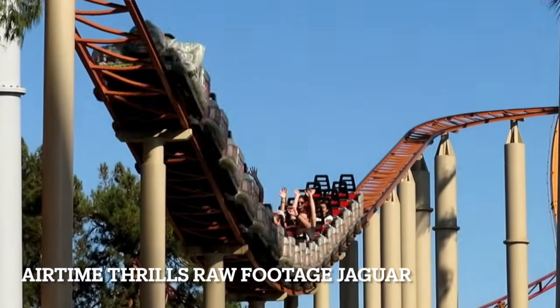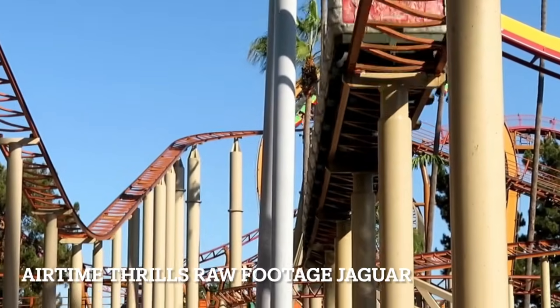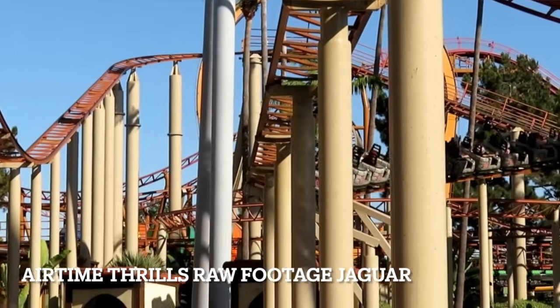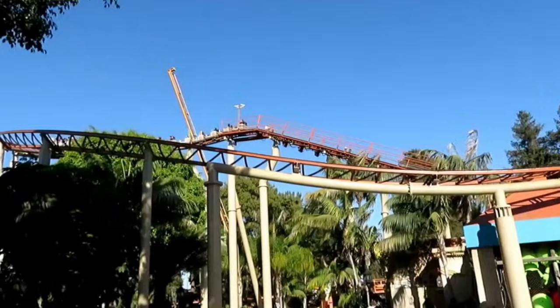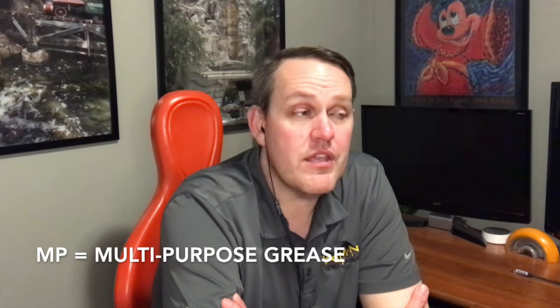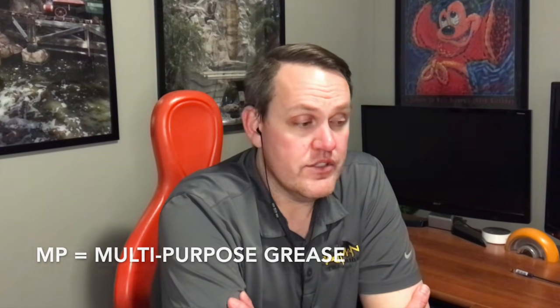The thing was 20 coaches long, so it was very long. But they used sealed bearings throughout all the wheels, which was great for keeping the elements out, but unfortunately those sealed bearings came with just standard MP grease inside of them that we didn't really have any control over. So in the morning, warming it up would take a long time to get those wheels right, and sometimes that wasn't enough.